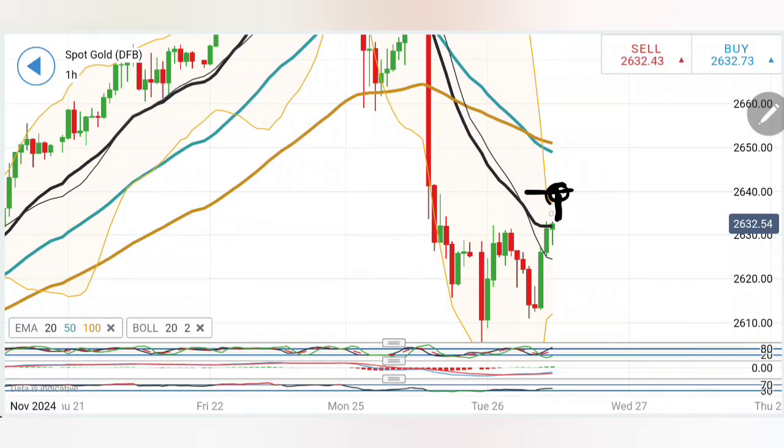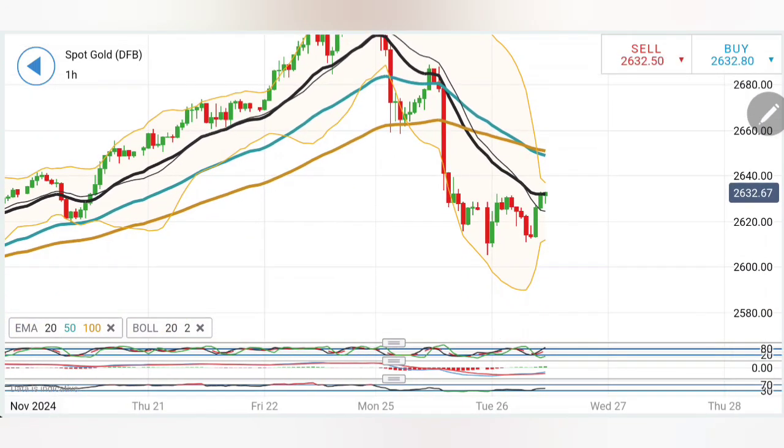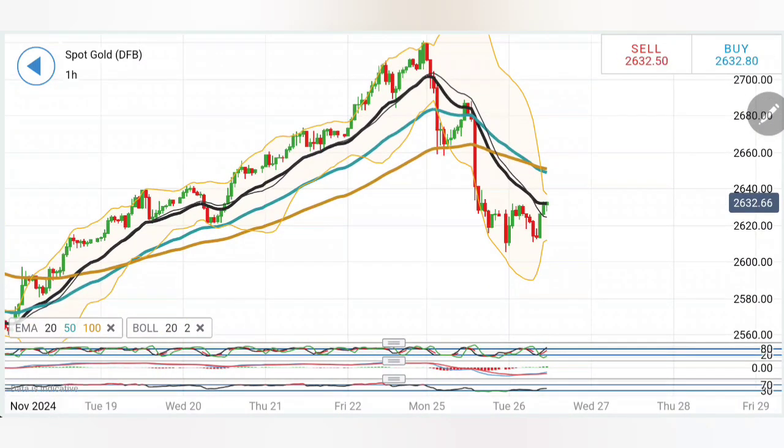Now, once it trades beyond 2640, 42, chances will be high that we may see gold at 2648, 50, 54, 55, and 58-60 as the three resistances. Very, very important for gold to trade above 2660 levels. That is the only level above which I can say it is turning bullish and we can expect a further rise.